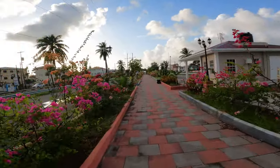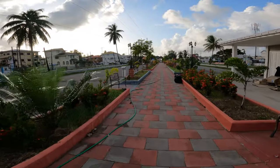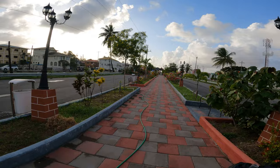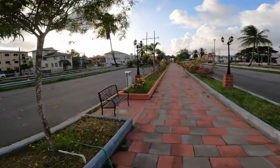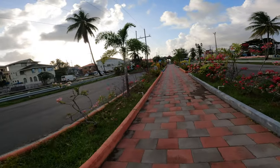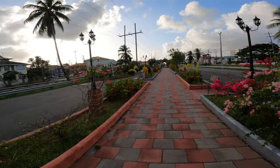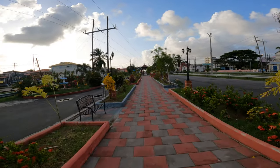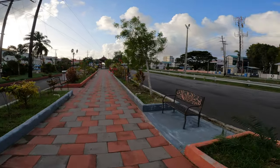So still continuing here along the walk that they set up. This is the first time I'm actually walking here. Even though I came here the other day with the drone, this is the first time I'm walking on this place. It seems to have something to do with the Chinese, because there's like a, not sure what the name is, that temple gazebo thing.